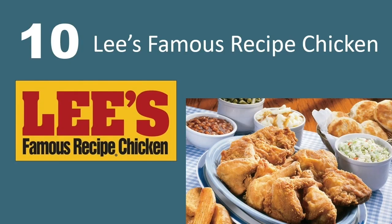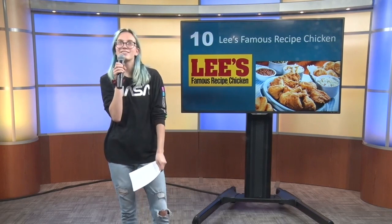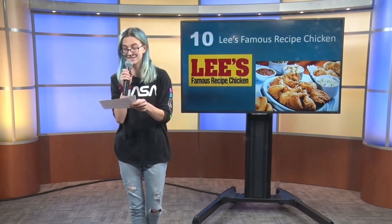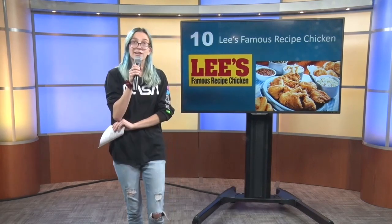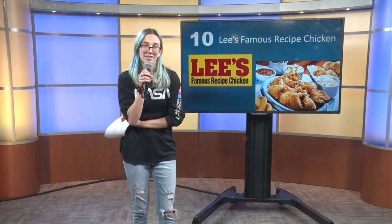That is what their logo looks like. It's kind of a banging logo. I'm really loving the red and the yellow. Goes really well. We've got a nice picture of their chicken there, so if you're hungry, or you weren't before, you will be now, and you'll definitely be hungry by the end of this. But they do only have one Wisconsin location, and that is in Wausau, which is a pretty great city. However, there's just one in Wisconsin, so that's why they are ranked number 10 on our top 10 Lees list.